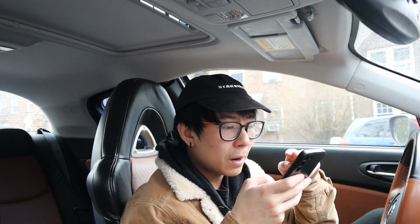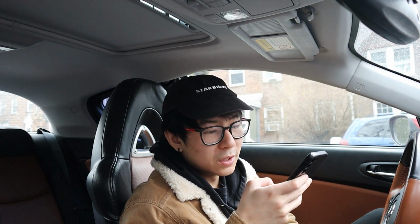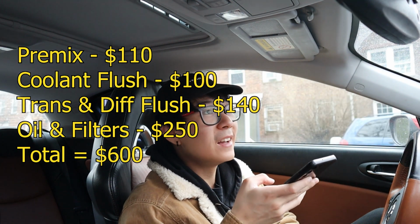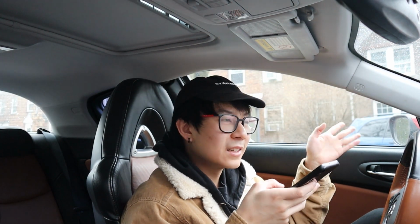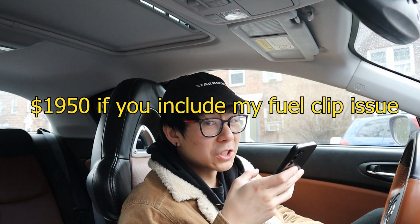If you don't care about modding it, you're going to keep it bone stock and just maintain it, good news, it only cost me $600. Now I feel like some people are going to say it only cost me $25 to maintain my Civic over the year, or $100 to maintain this car for a year. I'm jealous of you, but I spent $600 to maintain the RX8 for the past year that I've owned it, for 10,000 miles. Like I said, premix, oil, fluids, if you don't mod it. But with the mods, I spent $6,200 to do everything that I've done to it.